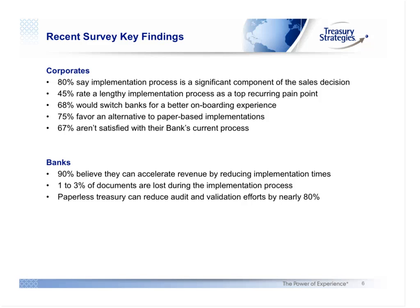Over 2/3 said that they would switch banks for a better onboarding experience. 75% would love to see an alternative to paper-based implementations. They want to get rid of the paper. And 2/3 are dissatisfied with their bank's current process. So in terms of a call to action, your clients are speaking. They don't like the way things are being done currently. They want it faster. They want it more virtual. They want it more transparent.